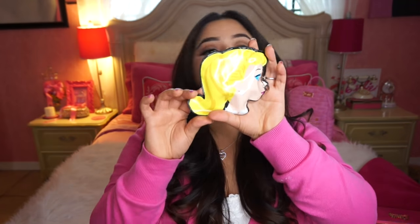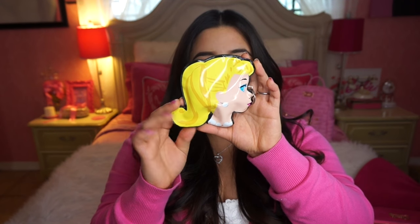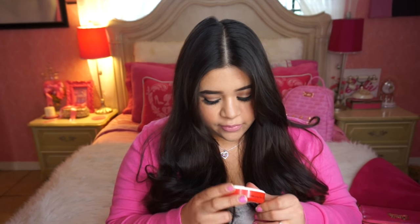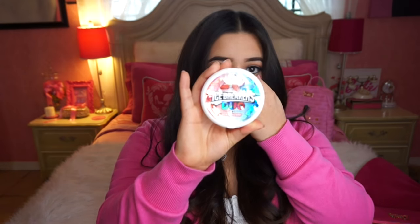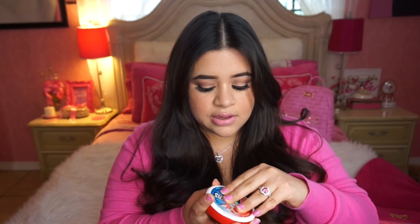And then I have this little Barbie coin bag. It's a Barbie head. And in here I have my headphones. And then I have these Icebreakers, dual fruit and cool strawberry. My boyfriend actually gave me these. Well, I had to take them away from him because they're really good.